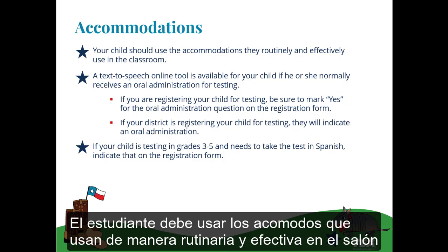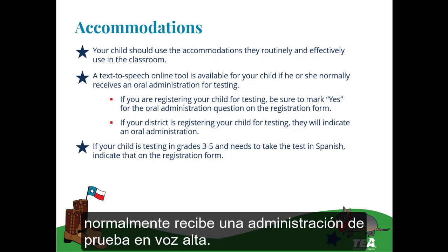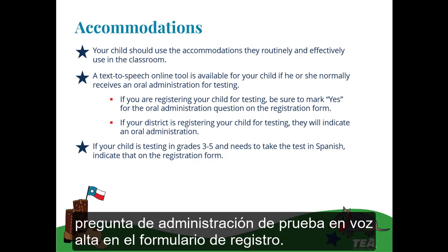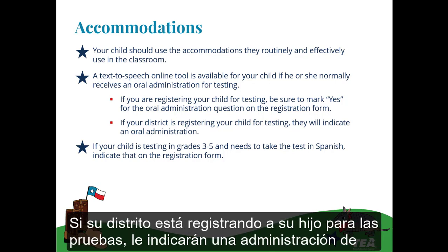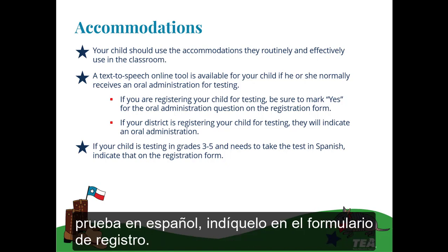Accommodations. Your child should use the accommodations they routinely and effectively use in the classroom. A text-to-speech online tool is available for your child if he or she normally receives an oral administration for testing. If you are registering your child for testing, be sure to mark Yes for the oral administration question on the registration form. If your district is registering your child for testing, they will indicate an oral administration. If your child is testing in grades 3 through 5 and needs to take the test in Spanish, indicate that on the registration form.